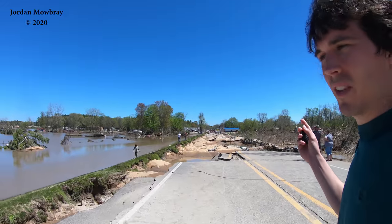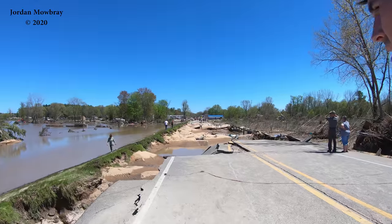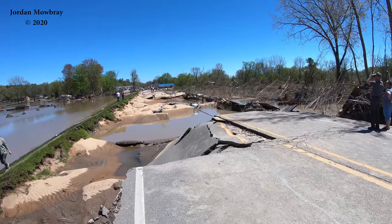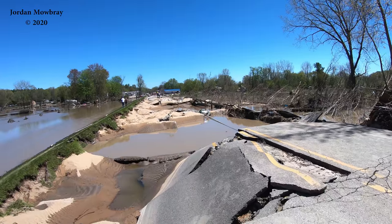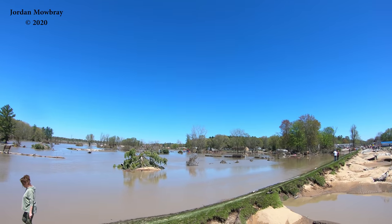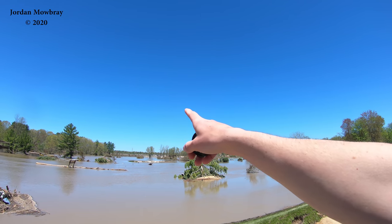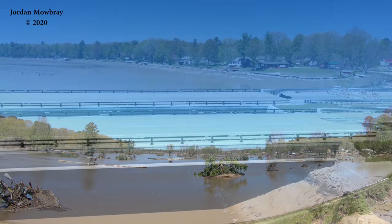So down here we have the city of Sanford. You can see the road is just completely gone here. And over there is the Sanford Dam spillway, as well as US 10 running along over there.